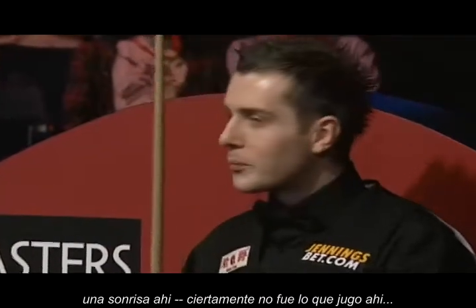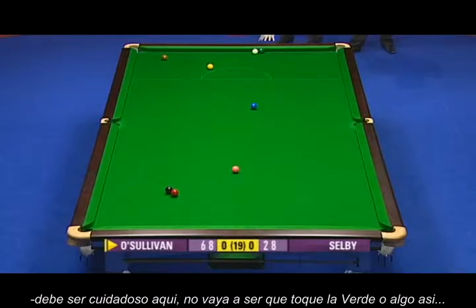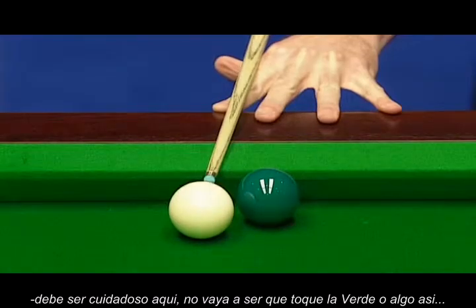That's a smile there. Certainly wasn't how he played it. Just be careful here with your cueing, Ronnie. Make sure you don't touch the green or anything silly like that.